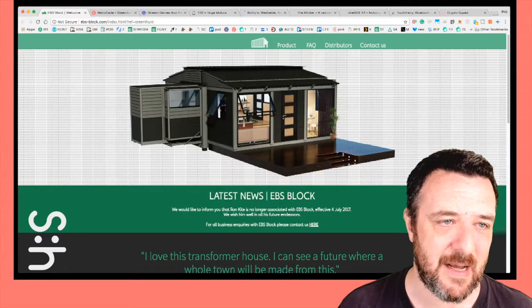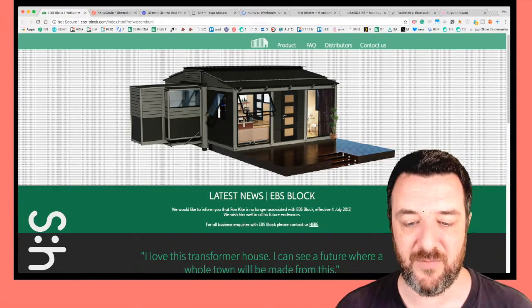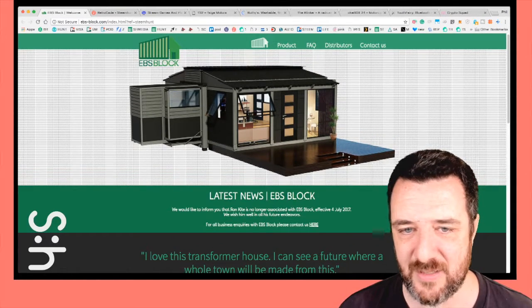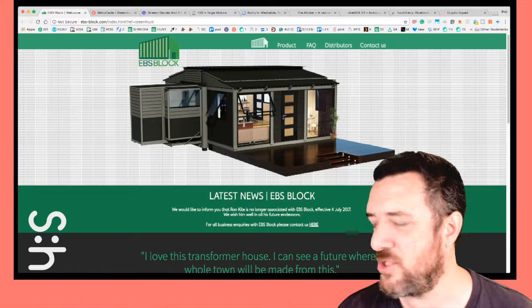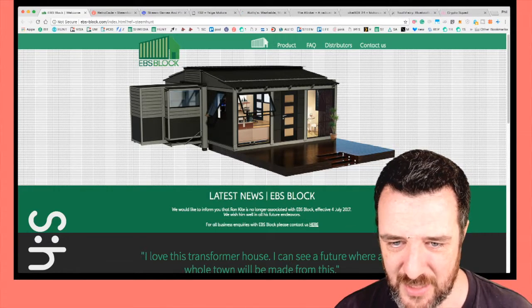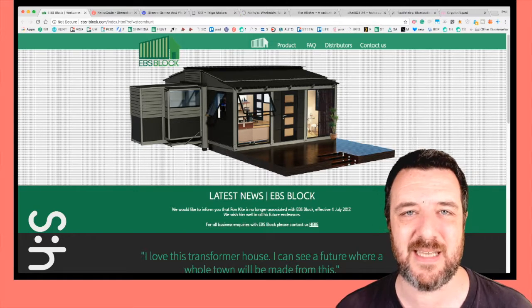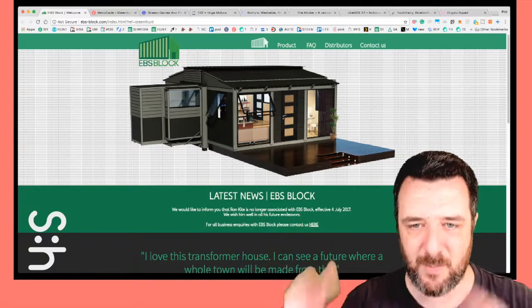Next up is the EBS block. I love this transformer house. I can see a future where a whole town will be made from this. I don't think it's a standard shipping container. It looks like it has additional stuff bolted onto it, but it's almost like one of those extender RVs where the bits pop out.